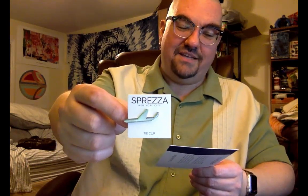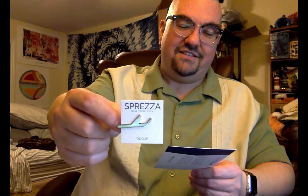The next thing we've got is the tie clip, retail 25. Plain, P-L-A-I-N. Tie clips are good for a more formal look, but sometimes plain, P-L-A-N-E. Tie clips give you that extra flair, passing this on to your tie to keep it in place.